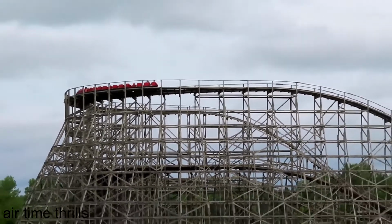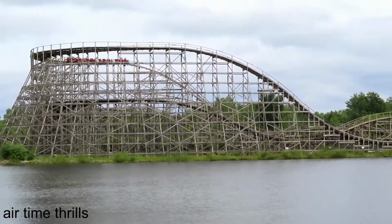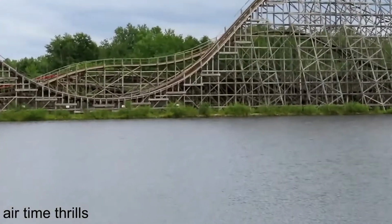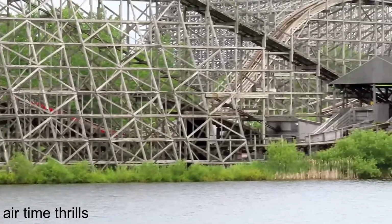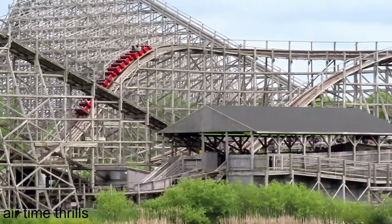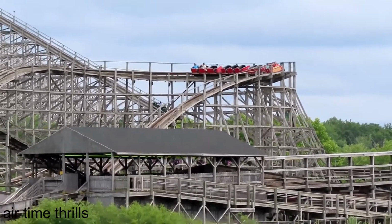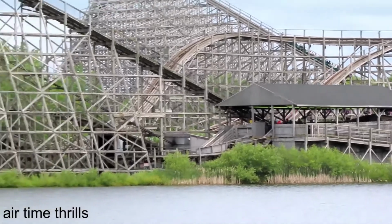Between those turnarounds, when you dip down, there's some surprising airtime moments there. It caught me by surprise. I didn't know Dane could do something like that. I'd also mention that I rode in the back car, and as I said, it wasn't that rough. Yeah, the layout isn't really that good at all, but you just have to accept it and just go with it. And once you do that, you can like it for what it is.